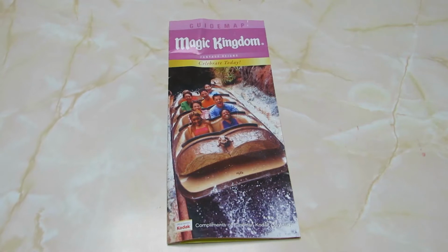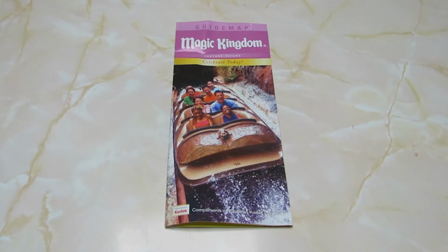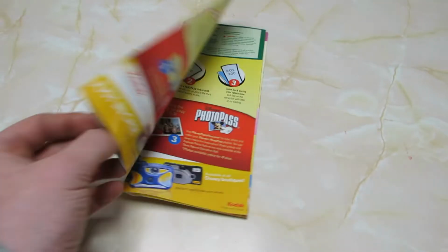Moving on. Now we got this bad boy. This is going to be our 2009 trip, I think. Pretty sure this is it. There's actually a copyright from Kodak for 2008, so that would make sense.